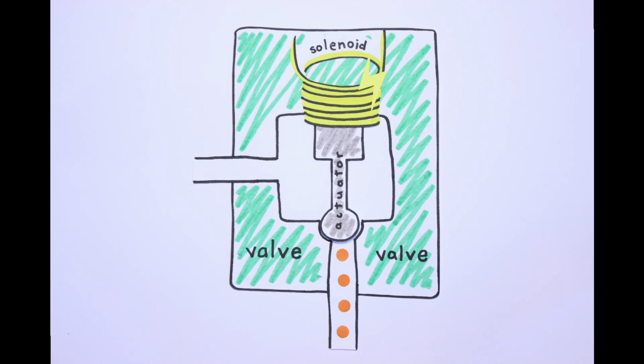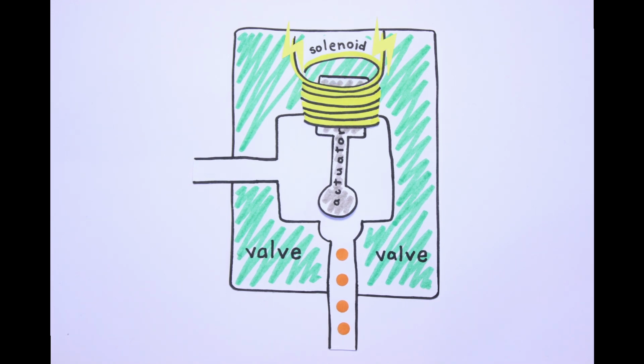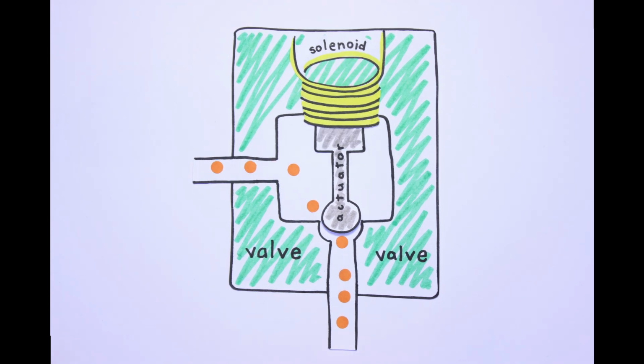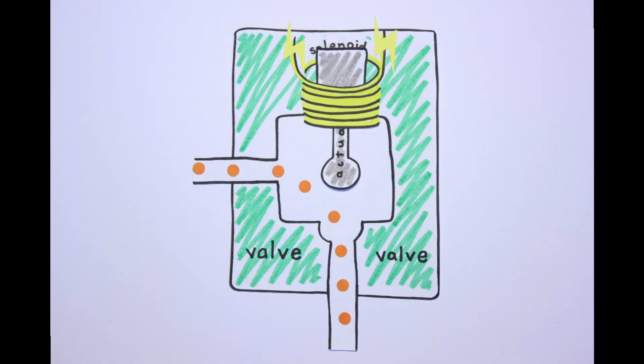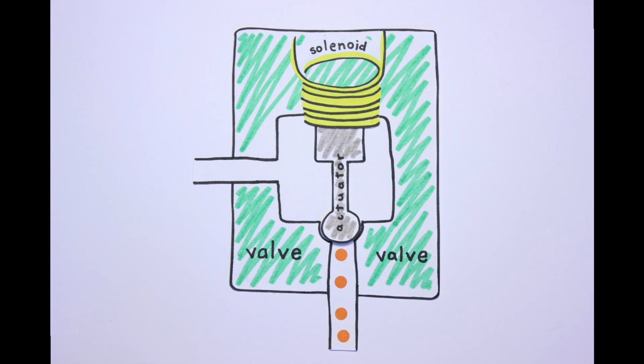A solenoid valve uses a tiny electromagnet to do the controlling. When electricity is put into a coil of wire, also known as a solenoid, the coil becomes magnetic. An actuator, which is the moving part of the valve, is attracted to the magnet and the valve opens. But if you turn off the electricity, the solenoid is no longer magnetic, so the actuator is no longer attracted to it, and the valve closes. The valves in our ventilator are controlled by the dedicated mini computer that's built into the ventilator. It makes sure the right valves are open and closed at the right time to give the patient the breaths they need.